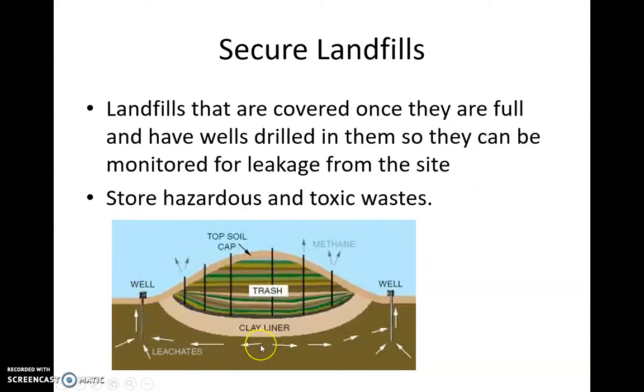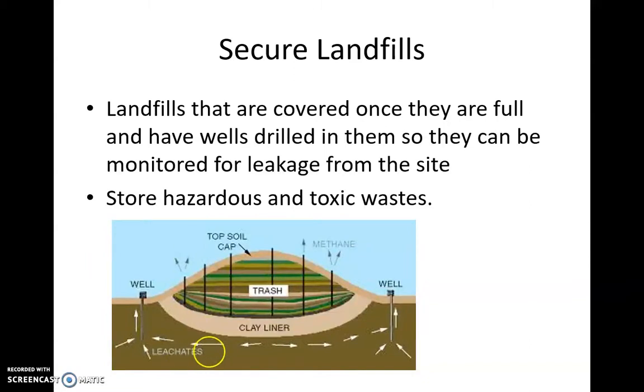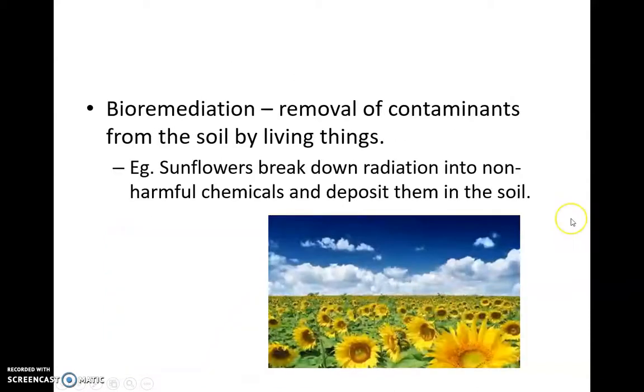It's just to make sure that as they do these tests, they're not finding that these hazardous wastes are leaking through the layers. And if they do a test and find that they are testing positively for these hazardous and toxic wastes, they can then make adjustments to this section and do some repairs so that these chemicals are not leaking further down into the groundwater and contaminating things.